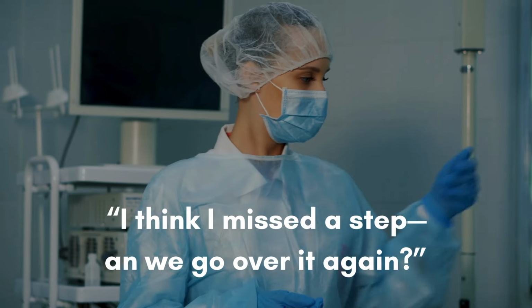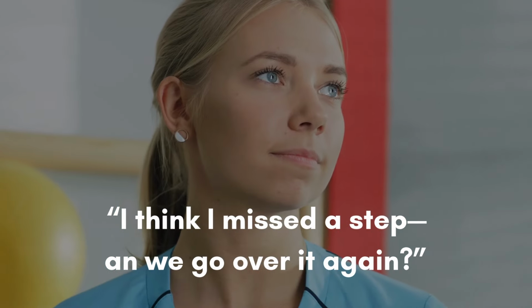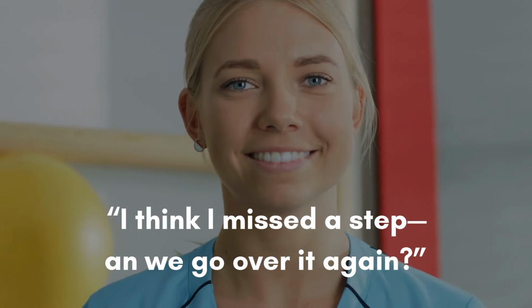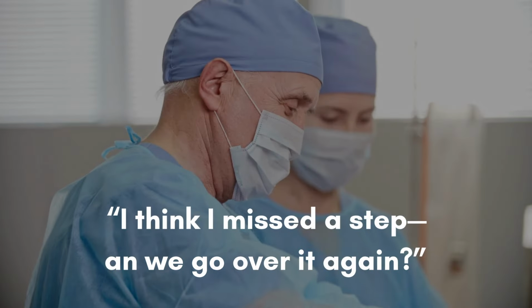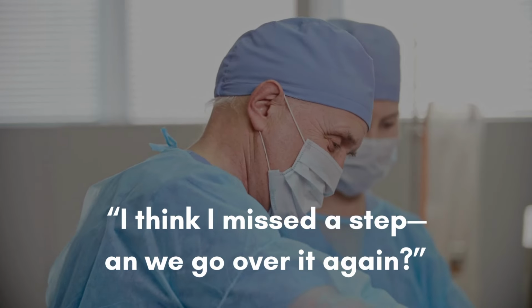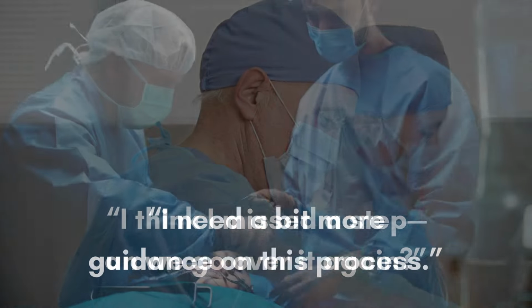I think I missed a step. Can we go over it again? And here we have a great way for reflecting during or after a task. "Missed a step" keeps the tone gentle while still being honest. It opens the door to repeat learning without fear.